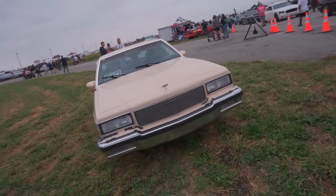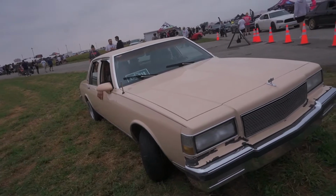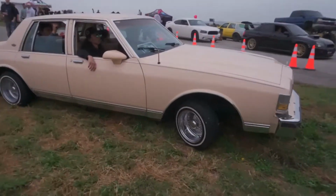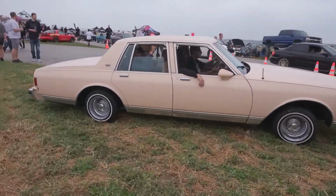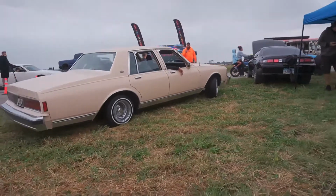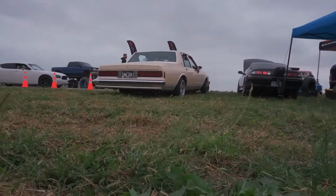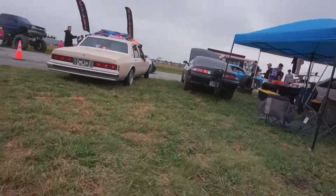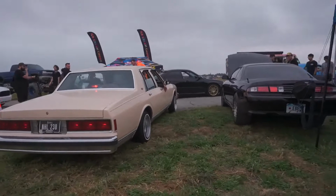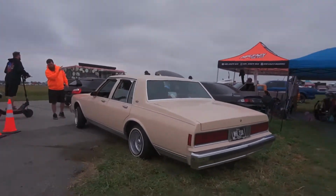Today is day two of Ice Cream Cruise, which consists of their car show, which had 2,200 plus cars in it and over 15,000 spectators. They ended up raising over $100,000 for a charity, and this event is always the best event that I go to every year. So I'm already planning on going back again.